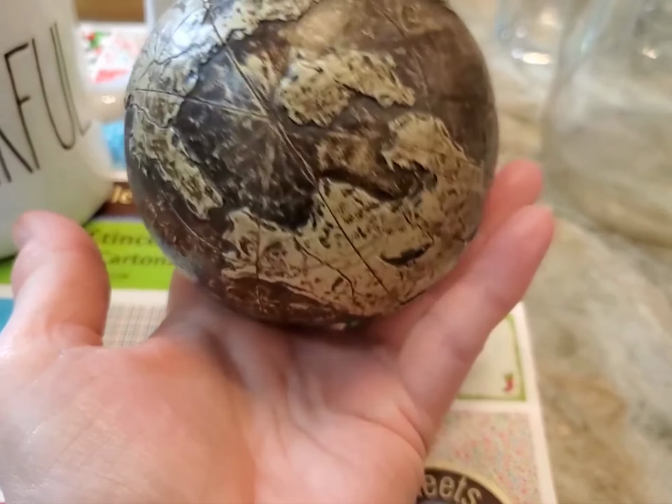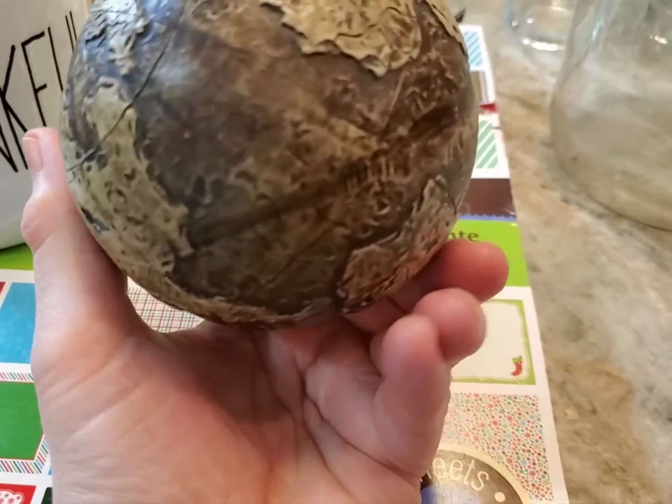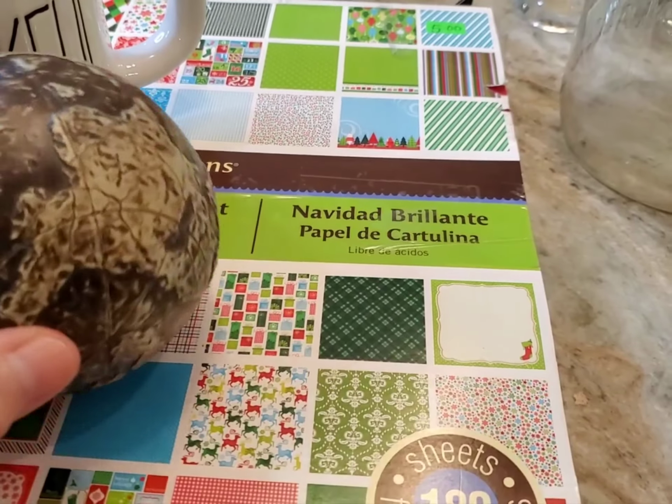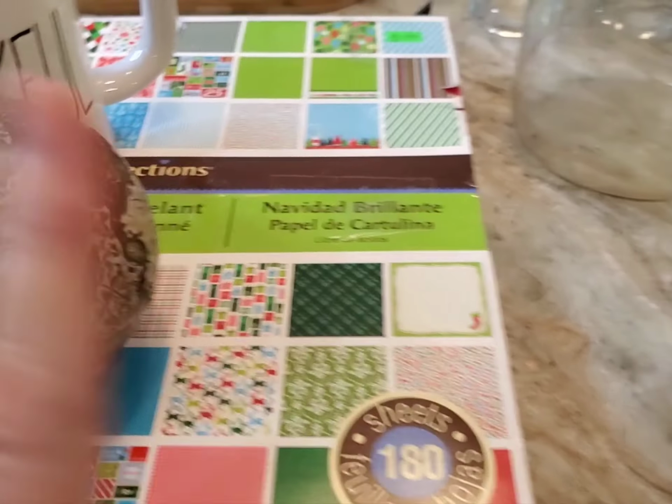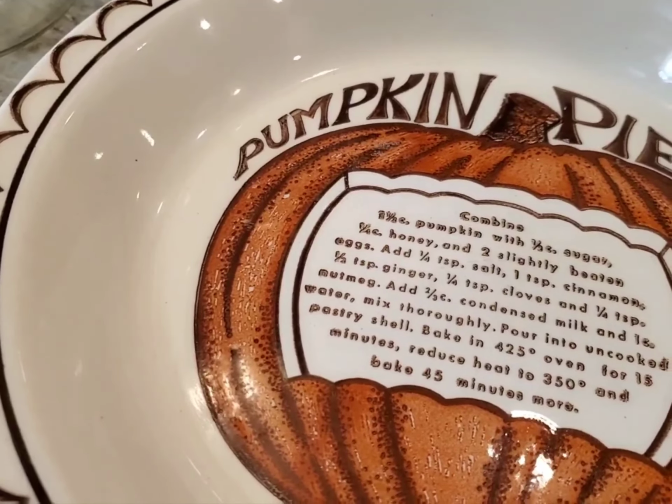I love globes. I've started collecting them, believe it or not. I don't collect a lot of things, but I'm going to try to make them just nice ones. There we go. I don't remember what that was. There's no price on it, but not much.